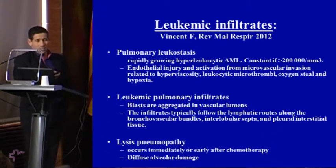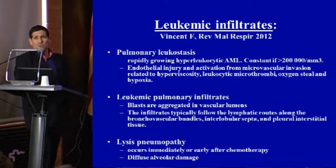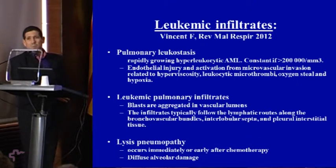When you are beginning chemotherapy, 12 to 24 hours after the onset of chemotherapy, you can have lysis pneumopathy, which is a pure diffuse alveolar hemorrhage. Of course, this is not like vasculitis in patients with immune disease, or like in BAPT patients with capillaritis. This is only pulmonary toxicity of the blast burden in the lungs, and this is diffuse alveolar damage.